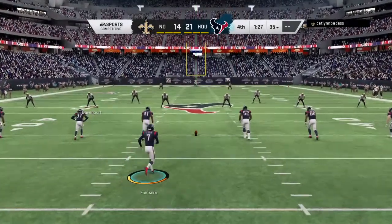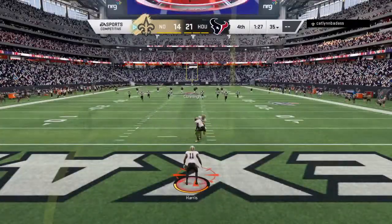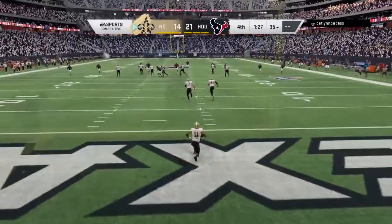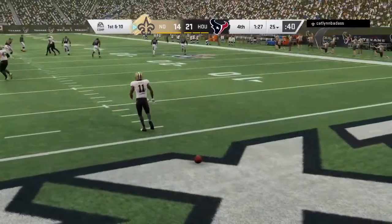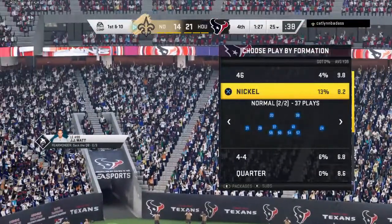So after the touchdown, here's Fairbairn now to kick it away. That's fielded in the end zone. And he won't return this one. He'll go down to a knee, and they'll start at the 25.